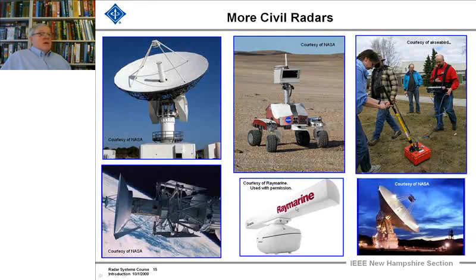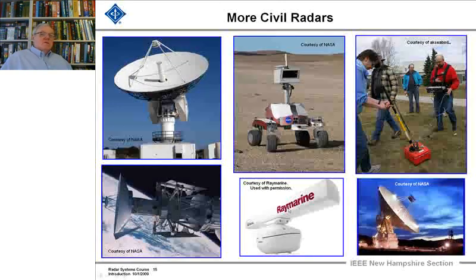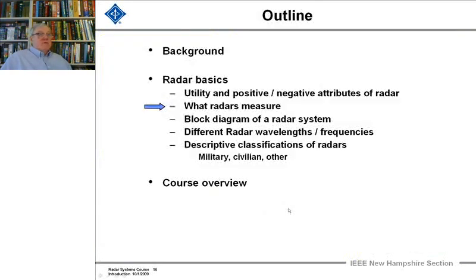And lastly, you can't go by a civilian dock where there are lots of powerboats and sailboats, and you don't see radars that detect the buoys that are located coming and going out of harbors, so that mariners in fog and at night can tell where they are safely, along with GPS, which is now very helpful. Okay, so now what is it that radars measure? We're going to look at that next.